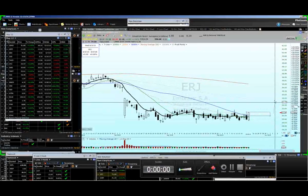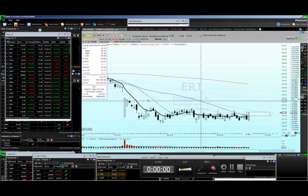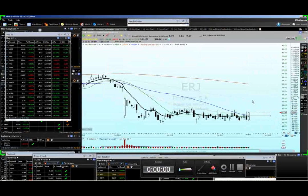Let's work that up. In all honesty, that 100-day moving average right here, and it comes to this lip over here, that's probably the first target on it. This is only a 7% move. It's not a chart I would probably buy because it's not enough profits.